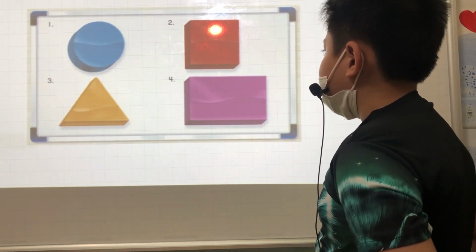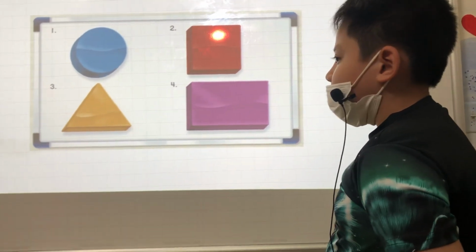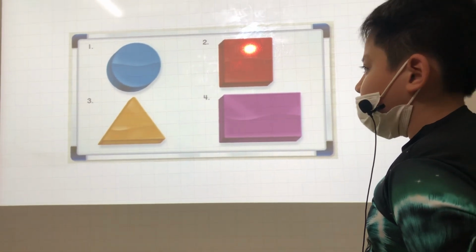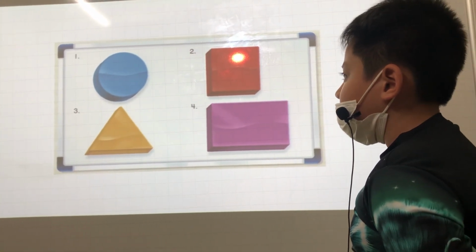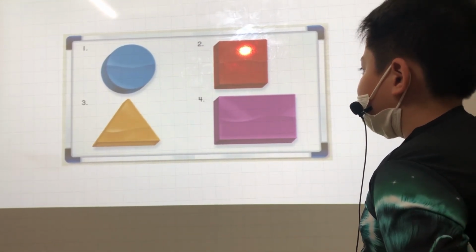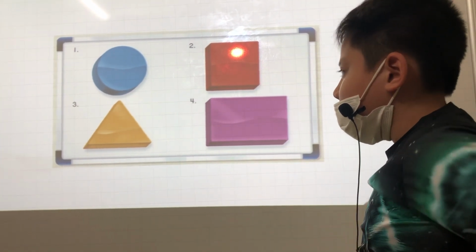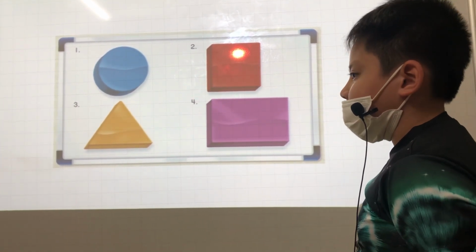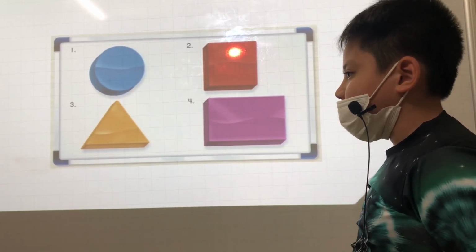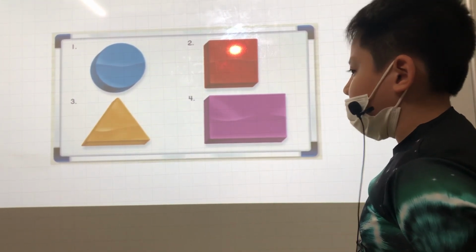Is it a circle? No, it isn't. It's a triangle. Number two. It's a rectangle. It's a square. Okay, number one, is it a circle? Yes, it is. Number four, is it a rectangle? Yes, it is. Number three, is it a square? No, it isn't. It's a triangle.